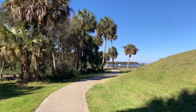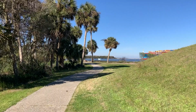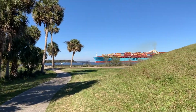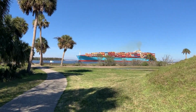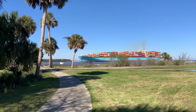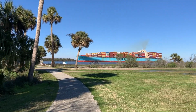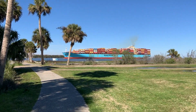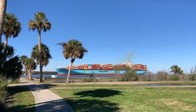Walking now toward the North Pier, where you can watch cargo ships heading to and from the port of Savannah, 18 miles upriver. If you prefer watching wildlife, there's plenty of that. Bird watchers can see egrets and heron and possibly bald eagles and storks. In the mud along the marsh, you can see fiddler crabs and the tracks of bobcats.